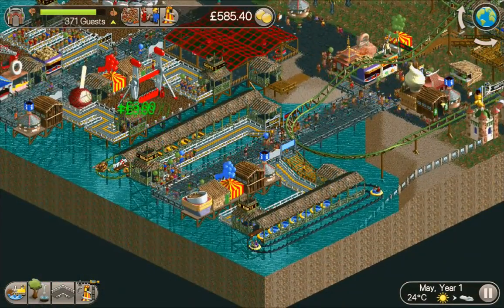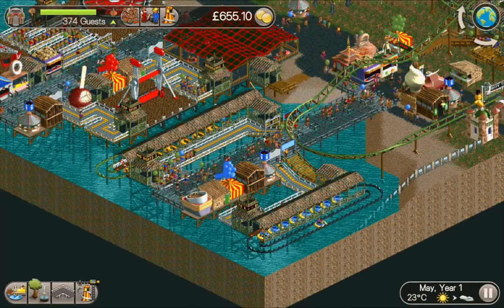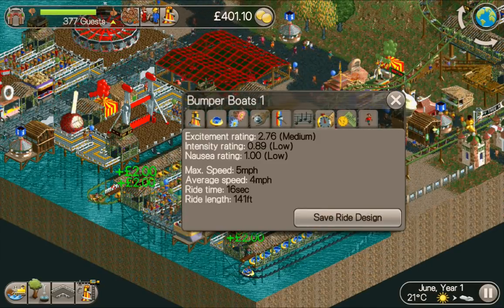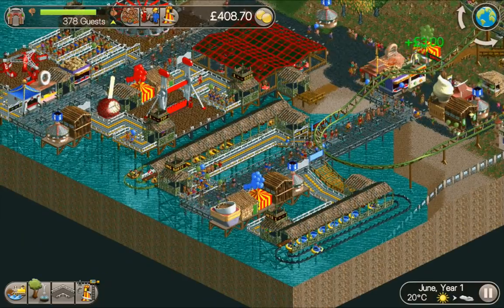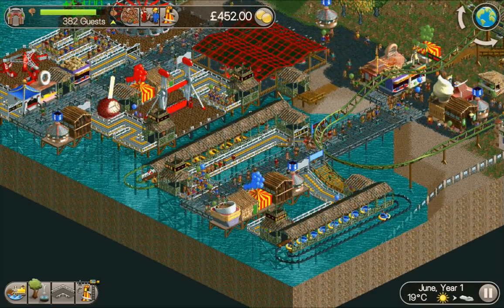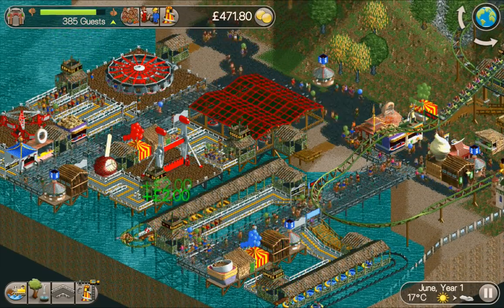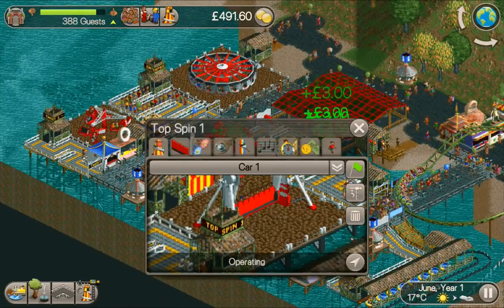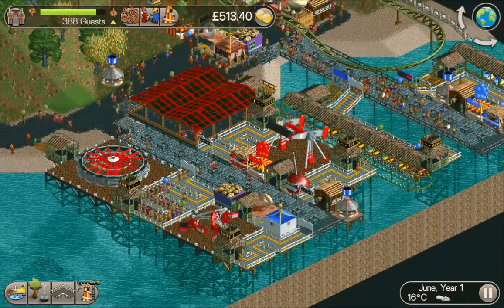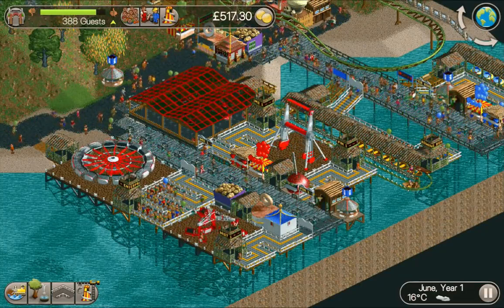We've got a couple of water rides, very simple design, bumper boats and rowboats. So with these, 2.76 excitement, charging £2. I usually charge with these sorts of things the excitement, just rounded down. Dodgems, rounded that one up. They will pay it for now. Later on in the game, they might stop paying it, but hopefully by that point we'll have enough coasters and things that we can either make these free or reduce them down a bit.